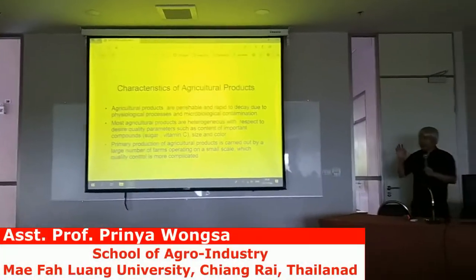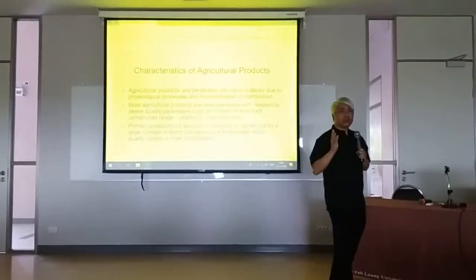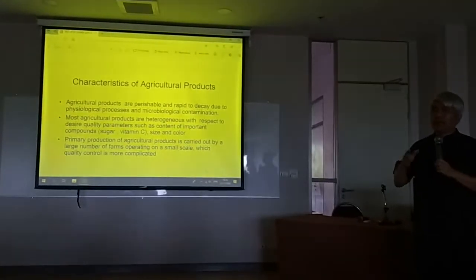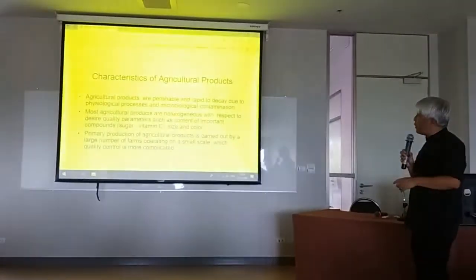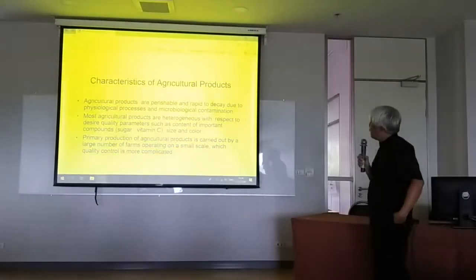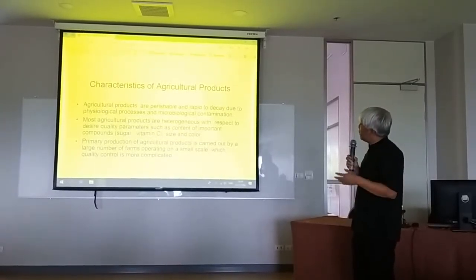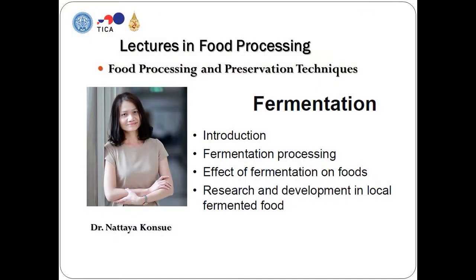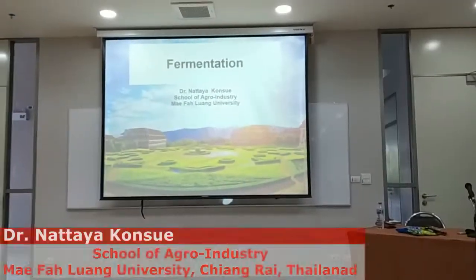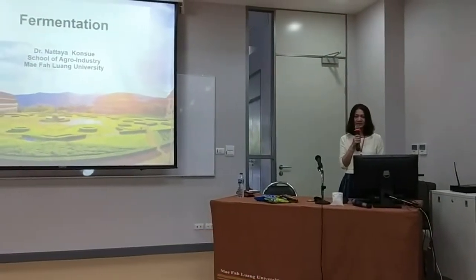We have to look at the characteristics of agricultural products. Why do we need to implement food safety and quality safety? Because agricultural products are perishable and likely to decay due to physiological and microbiological contaminants. So you have to make sure that you add something like probiotic compounds into the fermented products.